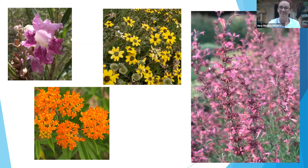Go ahead, Jet and Ella. Butterflies. Yeah, there you go. Yeah, especially monarch butterflies. There's actually a toxin in the leaves of the milkweed, but they have adapted and co-evolved with this plant so they can actually eat it and not get sick.